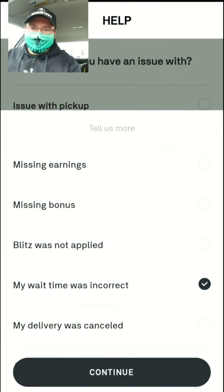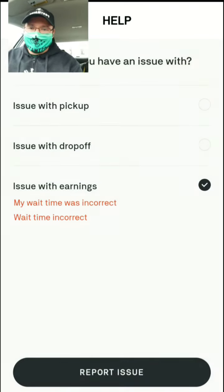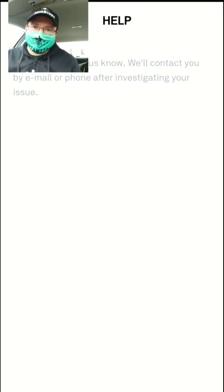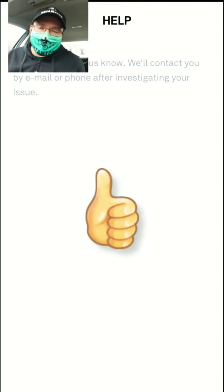Click continue. Select that and report issue. Alright, and then they're going to send you an email. What you're going to want to do is put the name of the business, the address, the date, and the time. And you want to do this within 48 hours of the delivery in order to get the reimbursements.